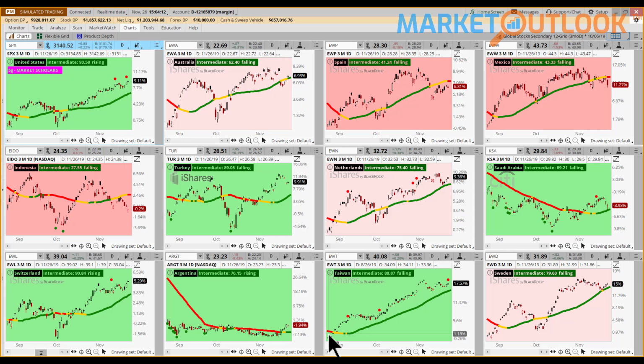In terms of weaker charts on the board, I would probably point out Spain, Mexico, and Indonesia. Those are the three that happen to have that darker shade of pink on the board as well. You'll see that all three of them not only have the dark pink background telling us that we have a strongly bearish intermediate posture according to the market forecast technical indicator, but you'll also notice that the 30-day moving average tips on all of them are currently red, and what that signifies is price is below a falling moving average. So with the recent deterioration in price in the last couple of sessions, it's been enough where it's actually starting to pull the moving average lower at this point as well.